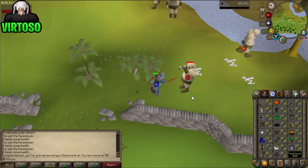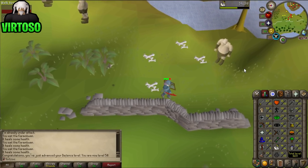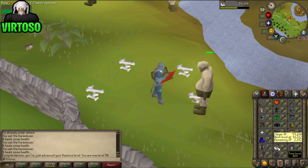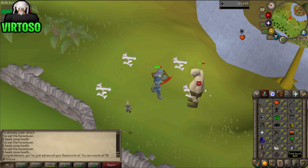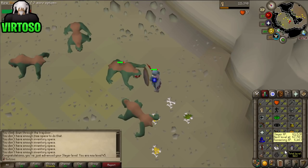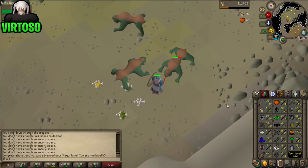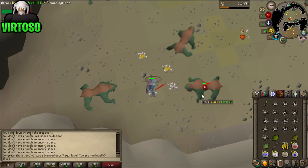Yes, lads, doing a little bit of Slayer in the meantime, obviously while Dave's not on. So we've kind of agreed just to go for that 58 Slayer goal for the Black Mask. Obviously Dave's not on, so we can't do any questing. So it's only right we go for the Slayer grind. That is 45 Slayer, which now means we can kill Infernal Mages. I'm hoping we don't get any though, to be honest with you. I've got no bloody DI'd boys.